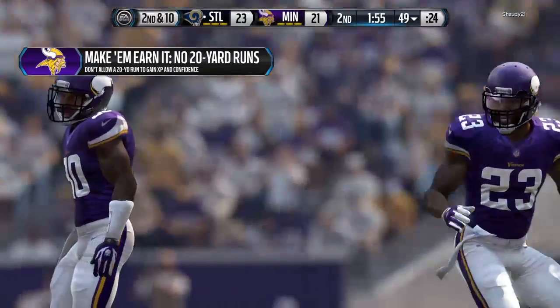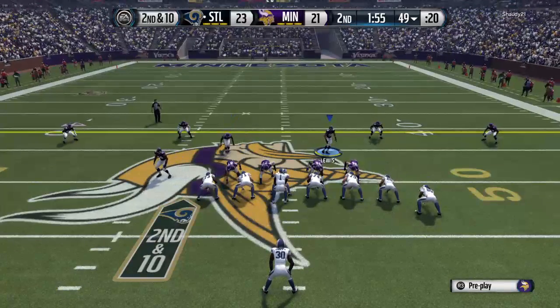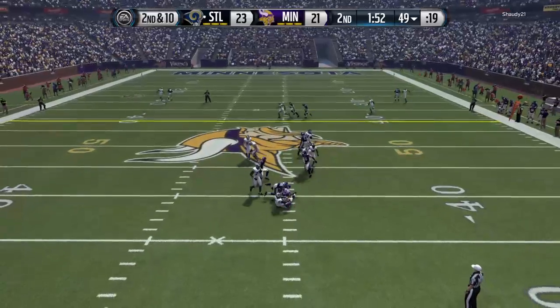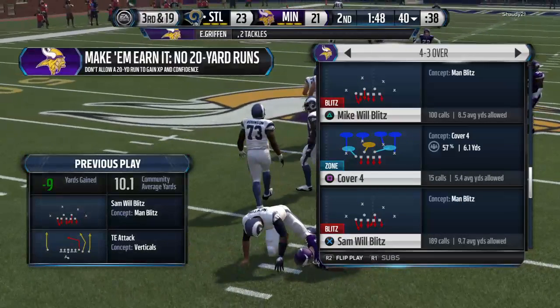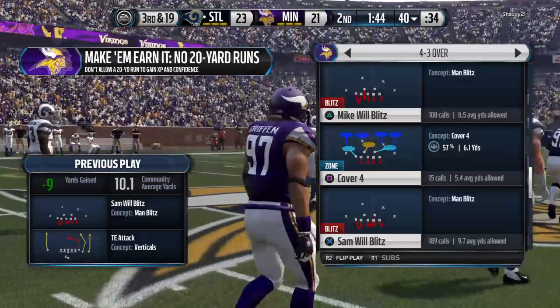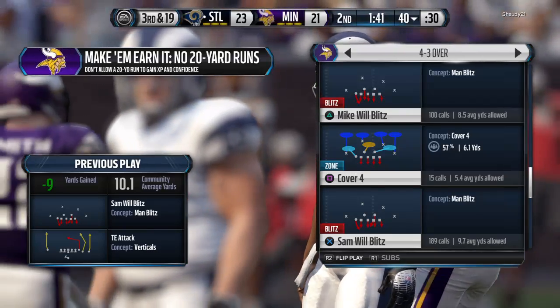Second down following that incompletion. It's a 2 tight end formation. Griffin takes him down. Not a good job by the quarterback that time. Inside of 2 minutes in the first half, you got to get rid of the football. If nobody's open, just throw it away. That time, he loses yards by taking the sack.